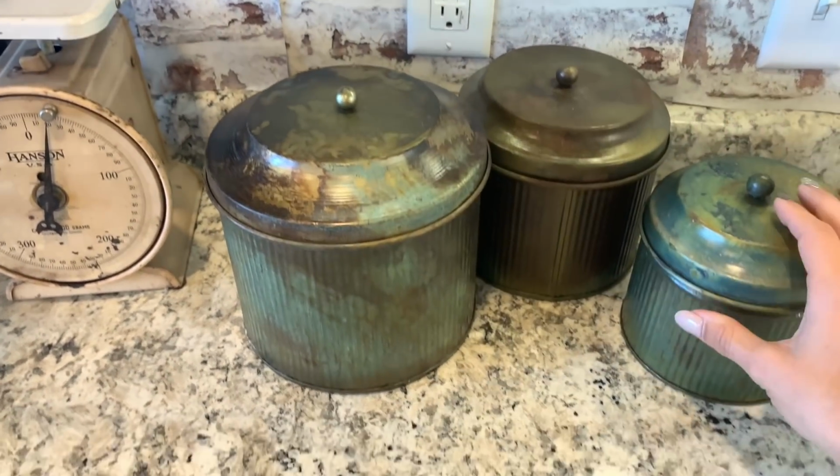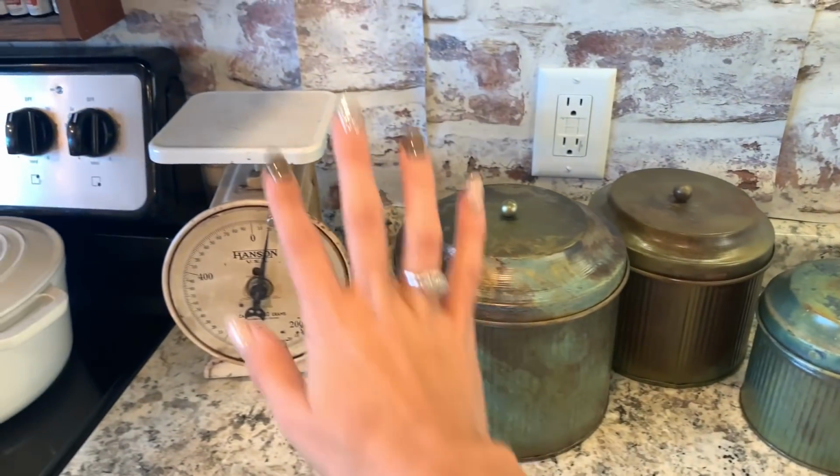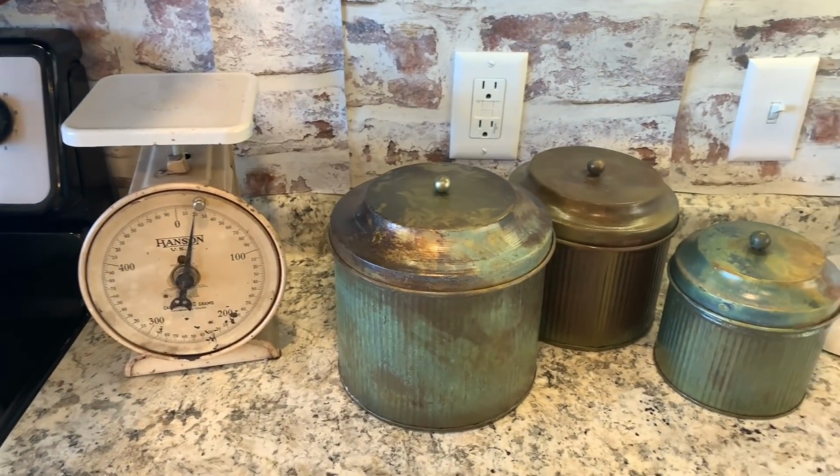So these came from there, and y'all know that I love this green. So we're gonna play around with these and then play around with the scale right here. So let me show you what I decided to do with the scale this year.